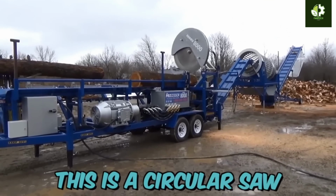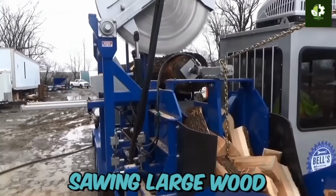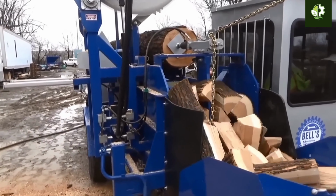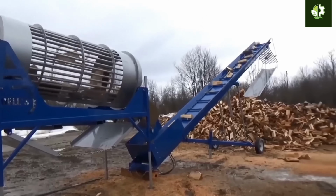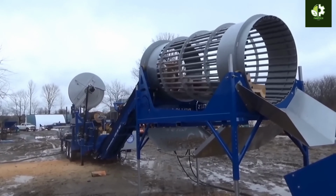This is a circular saw for wood chipping, designed specifically for sawing large wood. The maximum log diameter that this machine can cut is 70 centimeters. The maximum log length is 9 meters. With the help of this technology, people can prepare firewood for the winter very quickly.